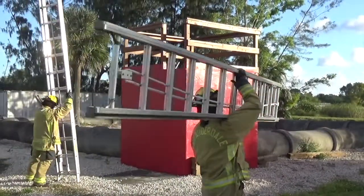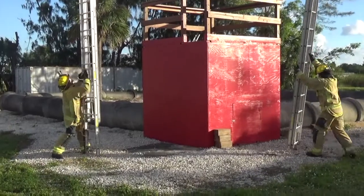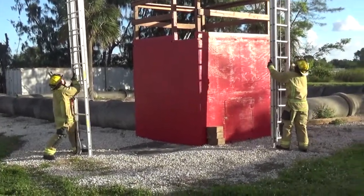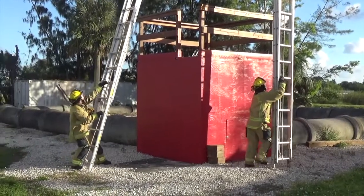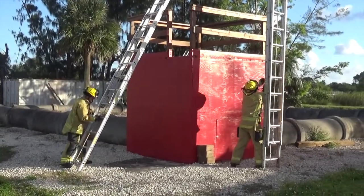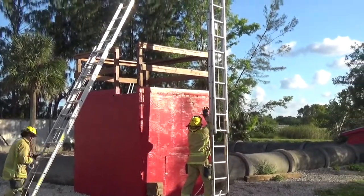Here are two examples of throwing a 24-foot extension ladder from a high shoulder carry. One firefighter has chosen to have the fly out when raising the ladder, the other the fly in. Both are acceptable practices. Once again, position the fly out for fireground operations when complete.